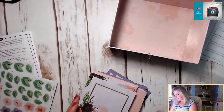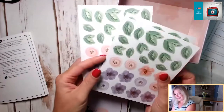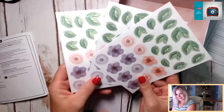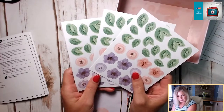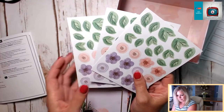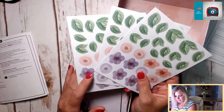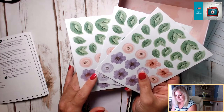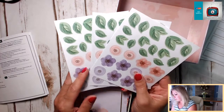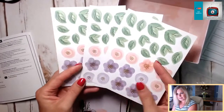Okay. So moving along, let's go to these guys. More die cuts. So we've got 3 sheets of these flowers. Love the colors in this kit. And the colors, I think, really are what draws me to it. This is Blackberry Bliss, Blushing Bride, Gorgeous Grape, Highland Heather, and gold. These have some gold foil accents on them.